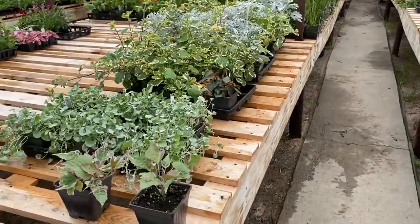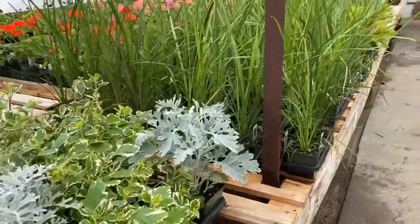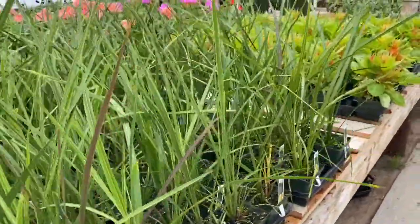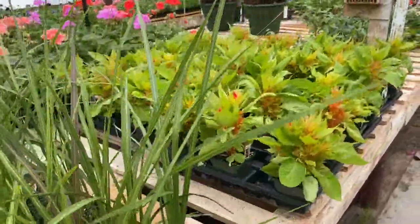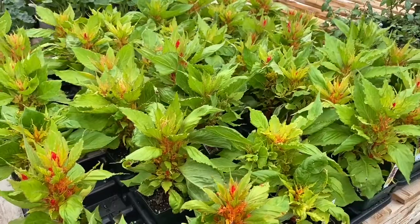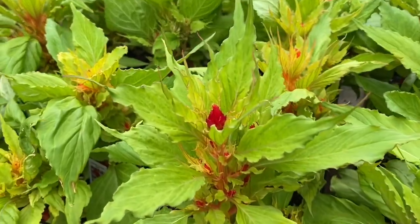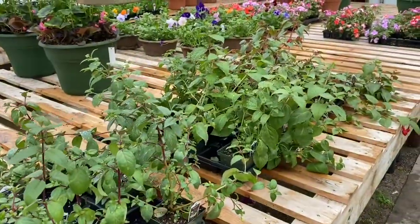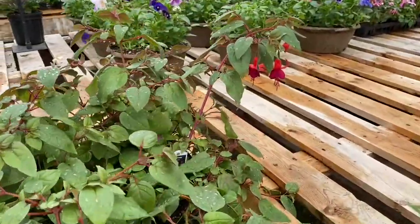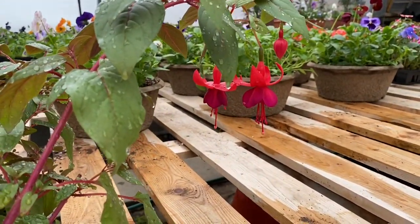Here are just some of the 4-inch pots we still have left. Lots of spikes. The celosia in 4-inch pots starting to bloom. Still have 4-inch pots of fuchsia. This one is Marinka. So pretty.